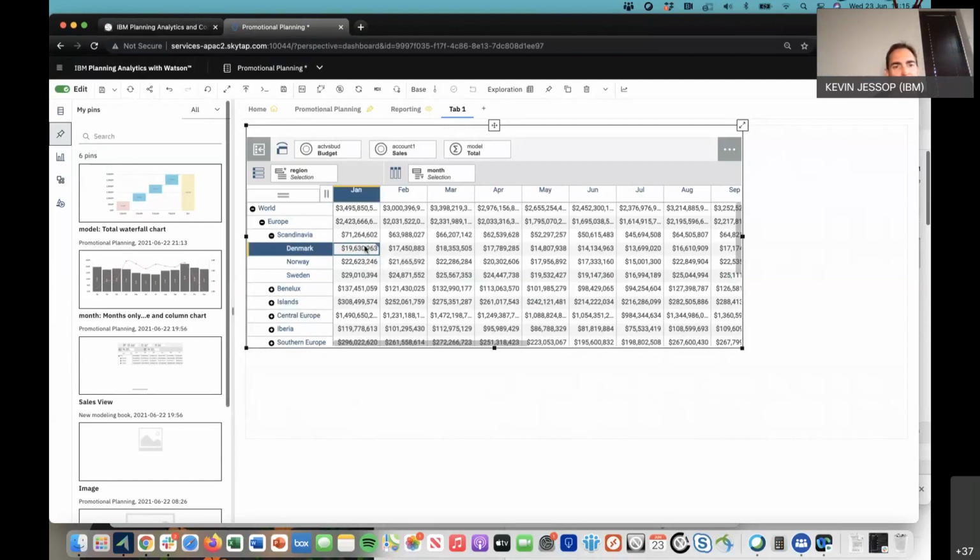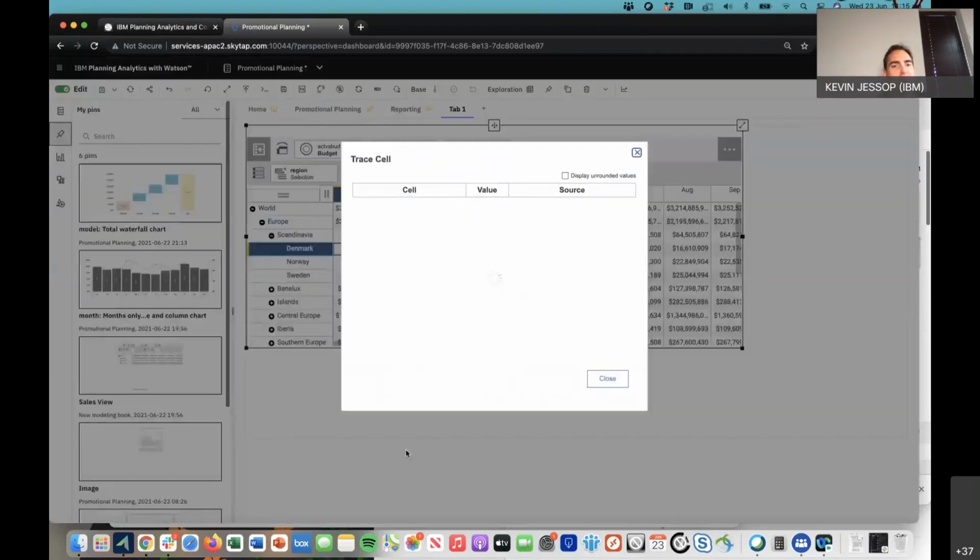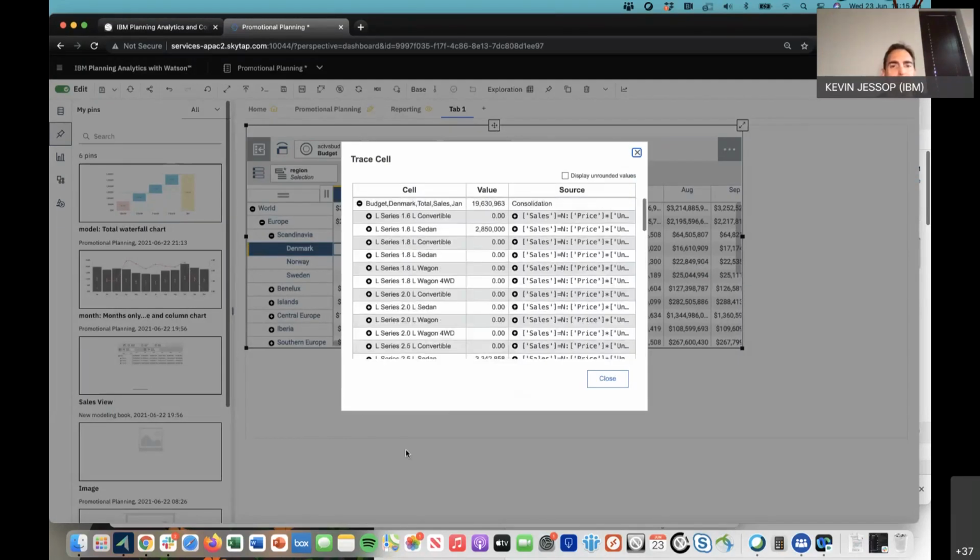The other feature I think was inspired by Excel was the F2 feature. In Excel, if you highlight a cell and press F2, it'll tell you the calculation that makes up that cell. And we can do the same thing in here as well. So we've got that 19 million for Denmark. I can right click on that, trace that value, and see what makes up that 19 million. You can see that we're budgeting on selling this L series 1.6 L sedan, 2.8 million. It's based on a business rule that says sales equals price times units.